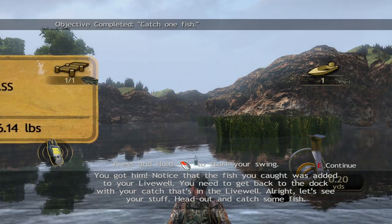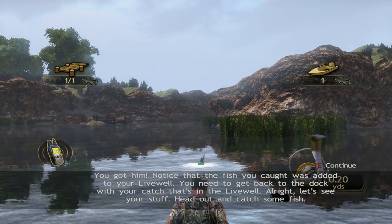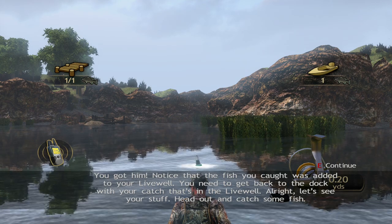Notice that the fish you caught was added to your live well. You need to get back to the dock with your catch that's in the live well. All right, let's see your stuff. Head out and catch some fish.